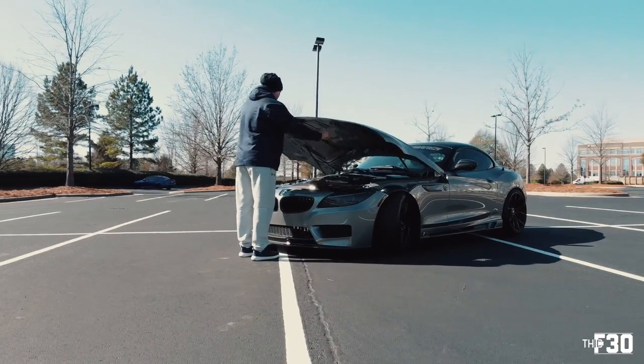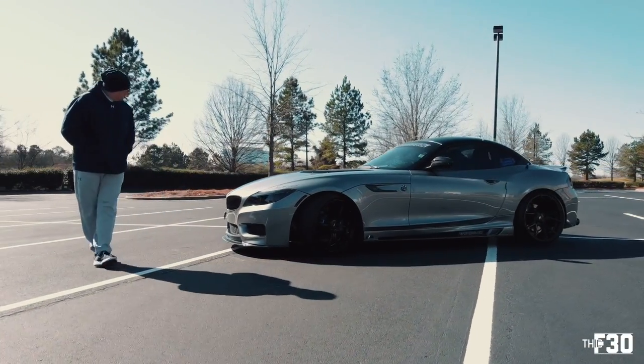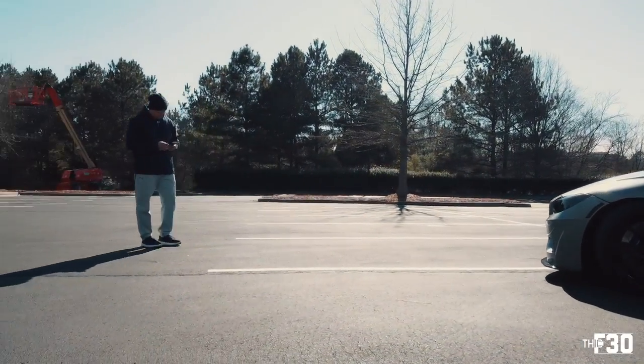So did it come with a soft top and then you bought a hard top? No, the E89, they started building this model in 2009, all the way through 2016, and all of them came with the hard top. And this is an 11, right? This is a 2011, yes. The brother of this one, the E86, came with the soft top.